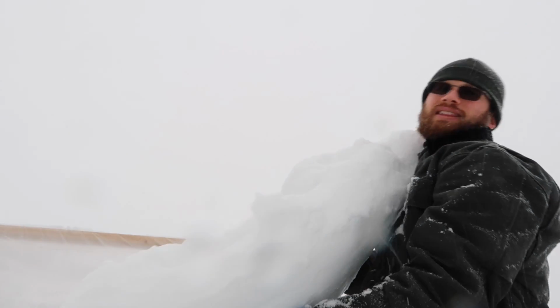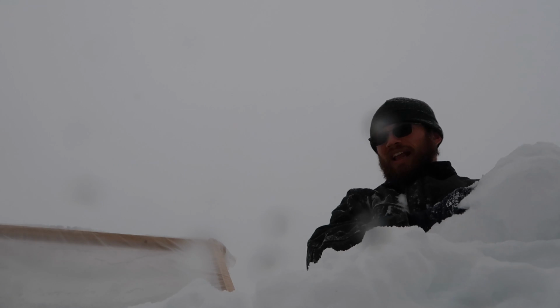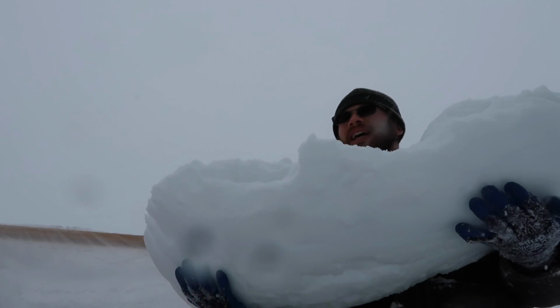Check out the size of, whoa! Check out the size of this iceberg.